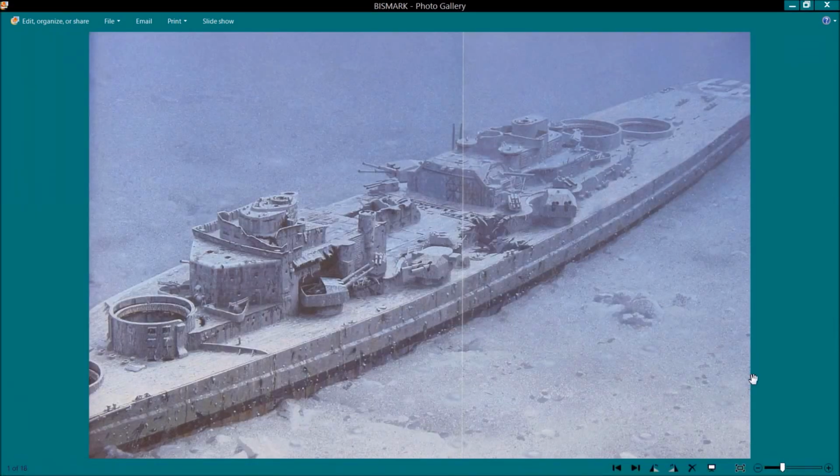This is an image of the Bismarck from World War II, the huge German battleship, which was sunk by the British. Now, when it went down, it sort of tipped over as it sank, and the gun turrets fell off because they only just rest in these huge circular turret housing structures here. So as it went down in the water, it probably tipped over, they fell off, and then the ship ended up back upright when it hit the bottom.